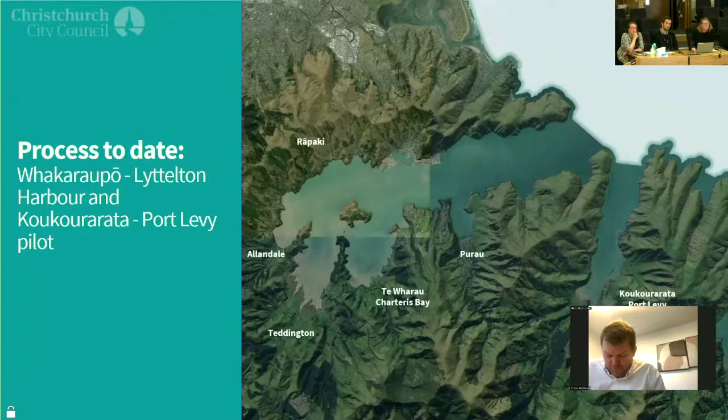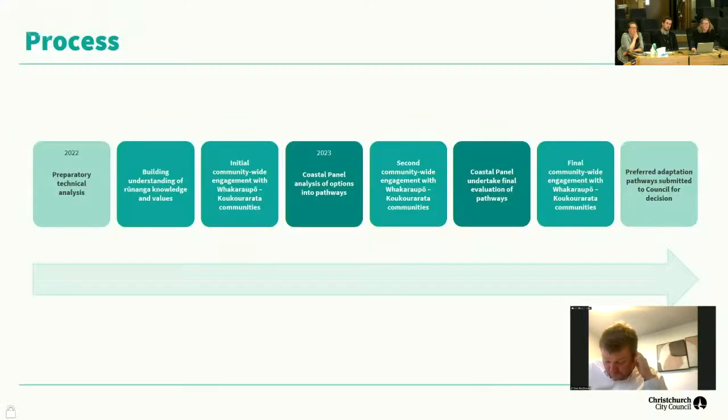This is the area we're planning for essentially, and within it we have focused in on 6 priority adaptation locations that are listed on that map. I'm not going to go into great detail about our process. I'm happy to talk to people about it outside of here, but long story short, it's been a very intensive process, and we've been meeting with the coastal panel roughly monthly since late 2022.